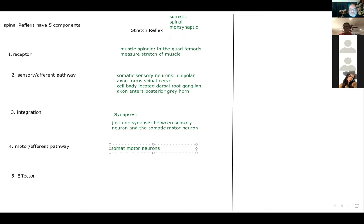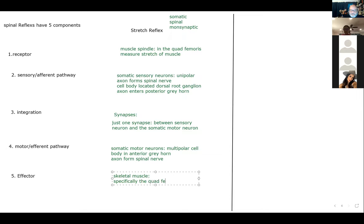What do we know about somatic motor neurons? They're multipolar. Excellent. Where is its cell body located? In the anterior gray horn. And its axon helps to form the spinal nerve. And it goes to an effector. And what is our effector in the case of the stretch reflex? The skeletal muscle, or specifically the muscle spindle that was stretched earlier. Exactly.